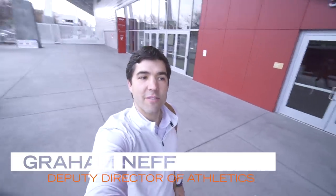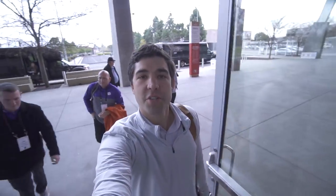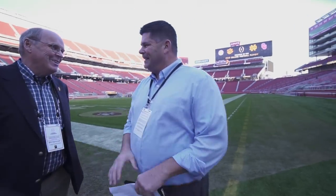Hey Clemson family, Graham Neff here, live and in person in Santa Clara. We are walking in right now to Levi's Stadium, doing our initial site visit for the Natty. Hopefully we get to put it in action. We have a big group up here of about 12 folks, mostly football, and some admin staff kind of playing everything from tickets to stadium to hotel to events, so go Tigers.